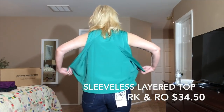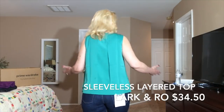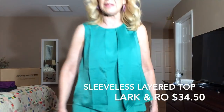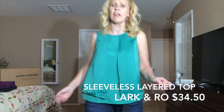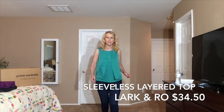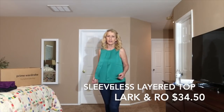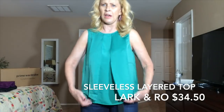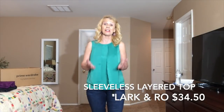We have the same thing going on the back. They call this a layered tank. This is what it looks like. I normally like clothing that has movement, and the layering there does add some movement to the piece. $34.50 in a color that I really like.